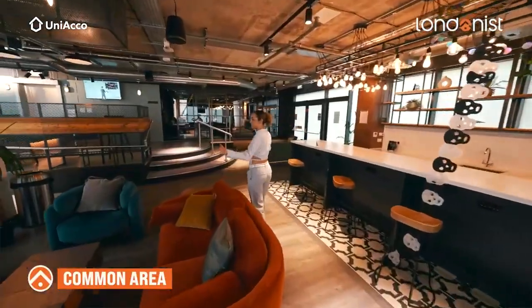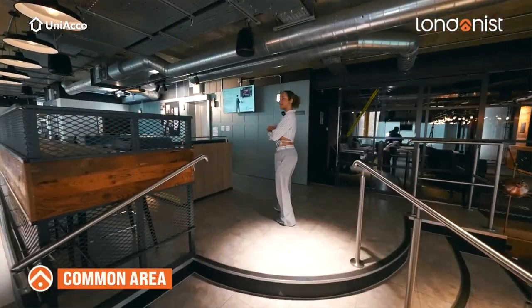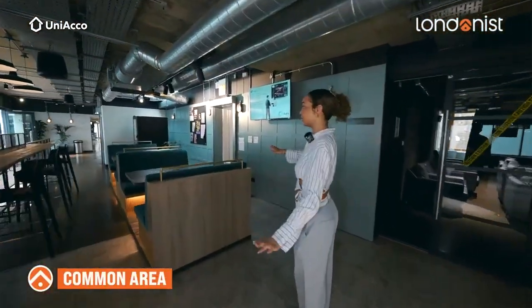I really love how spacious it is as well. And then again here, this is another area where you can just hang out, chill. You can even use it to study as well.